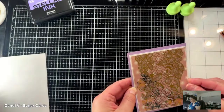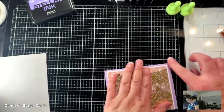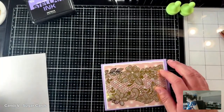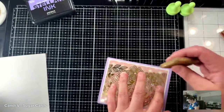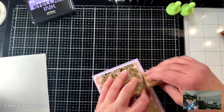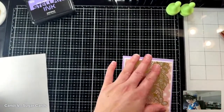Then you could do a die cut sentiment. You could do some extra flowers. You could do just a very basic sentiment. And you would have a beautiful card here. I'm just going to see. I feel like I got a little something. There we go. Had something on there. This is just a little glue eraser. It's helping erase that extra glue or stick that I had on there.